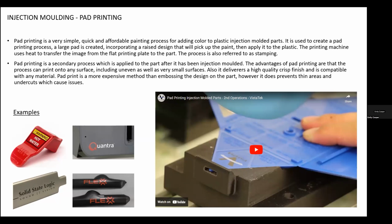Pad printing is a secondary process which is applied to the part after it's been injection molded. The advantages of pad printing are the process can print onto any surface, including uneven, as well as very small surfaces. Also, it delivers a high quality crisp finish and is compatible with any materials. Pad printing is a more expensive method than embossing the design onto the part. However, it does prevent thin areas and undercuts, which cause issues. Pad printing is most commonly used in the medical, automotive, and electrical industries.